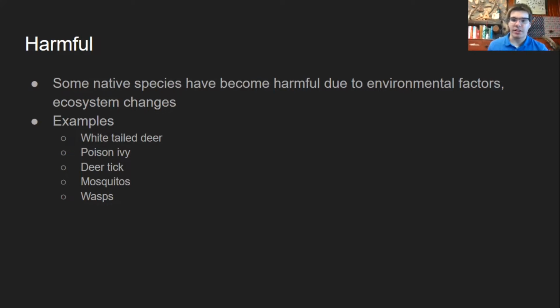Deer ticks, mosquitoes, wasps, these are all examples of bugs that normally would not be able to survive the winters, or very few of them would be able to survive the winters. But because we're getting milder and milder winters in the north, their populations are just exploding as well. So sometimes there are native species that can be harmful due to environmental changes.